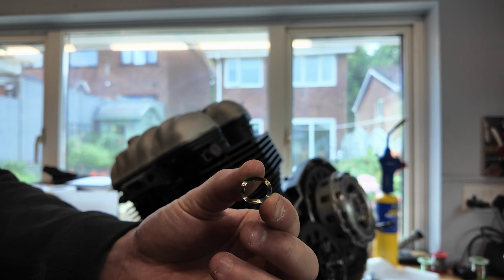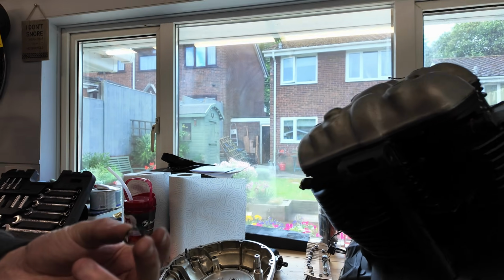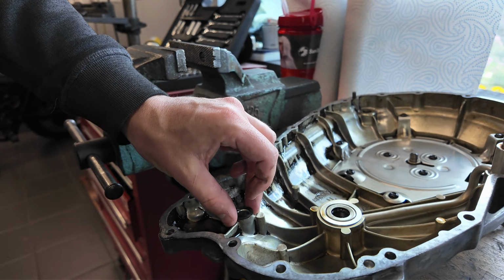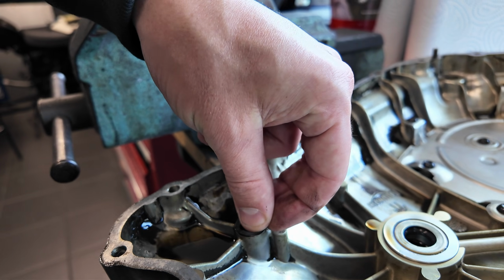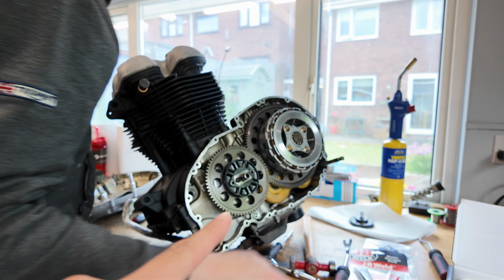So something very important, which I think I pointed out in the Freddy video as well. When you take this case off, this wavy washer is sat on that boss. Not in that oil, not in that goop. It's sat on that boss. There's a preload washer for that gear that we just took out. Okay, so make sure you keep it with that gear is what you're saying.